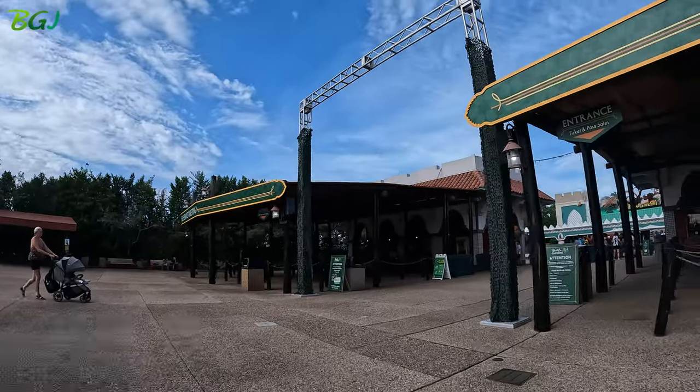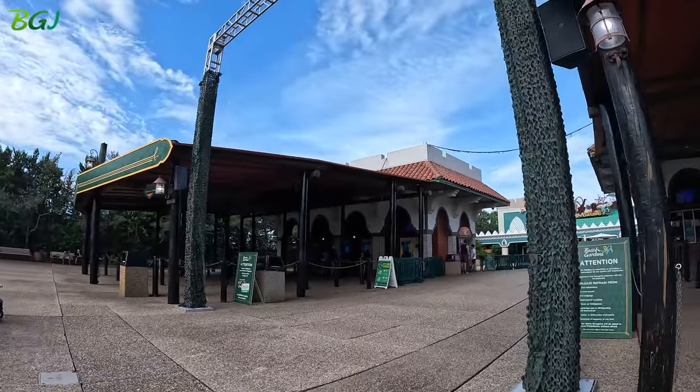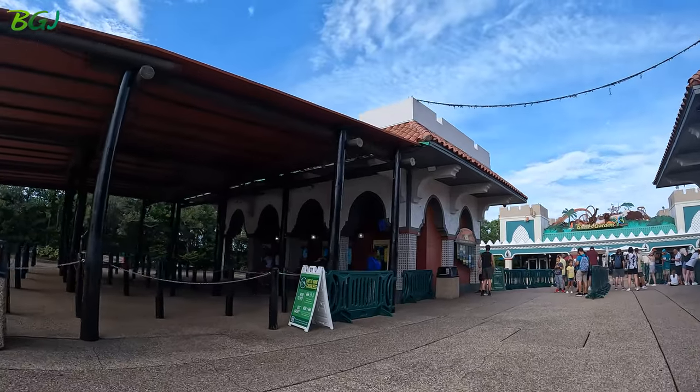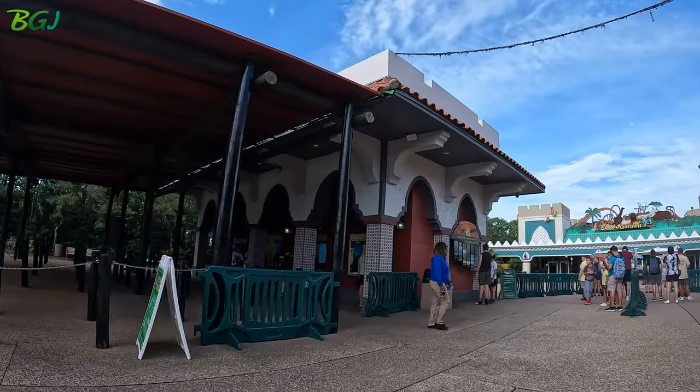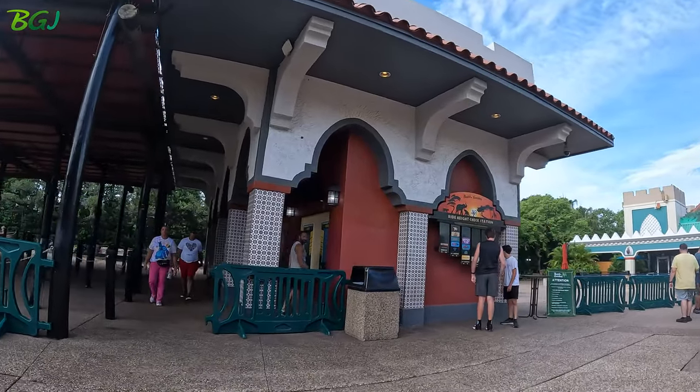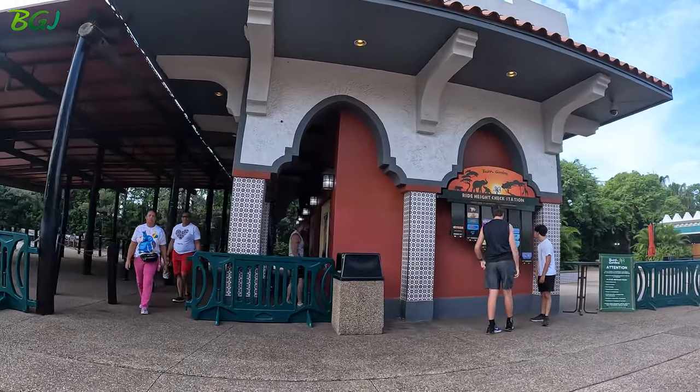So if you really want to have a kiosk that works, you got to try these. The only problem with these kiosks are that they don't recognize the old passes.